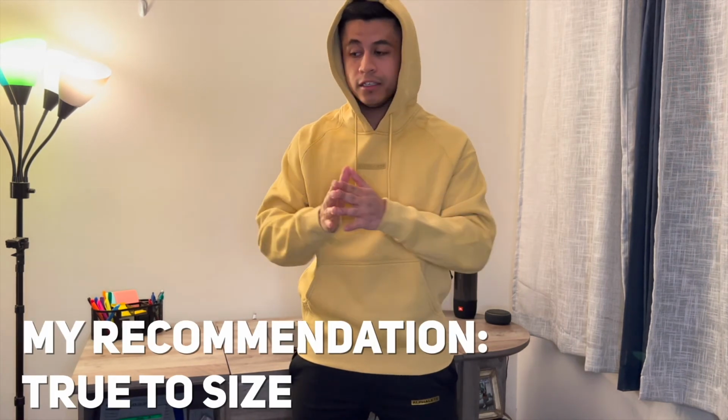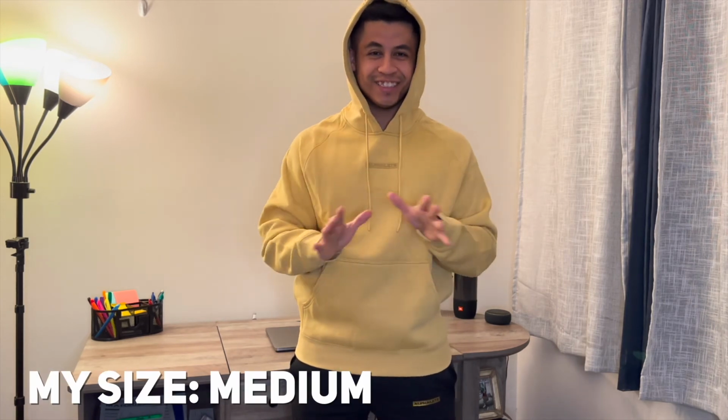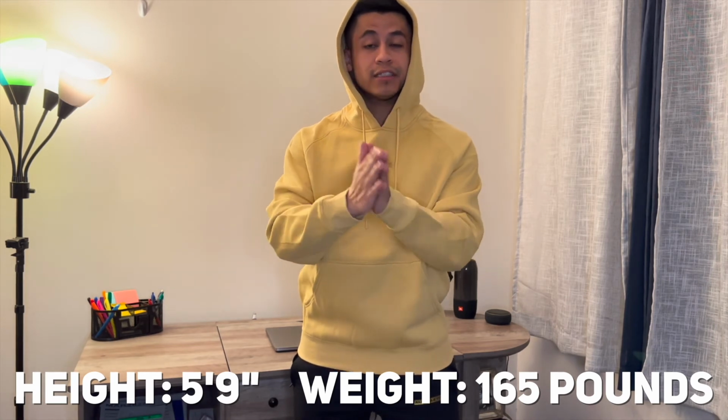If you're wondering what size to get, if you should go true to size, size down, or size up, my recommendation is to go true to size. For everything that I tried on, I am a size medium because I always get these questions. My height is 5'9" and my current weight is 165 pounds.